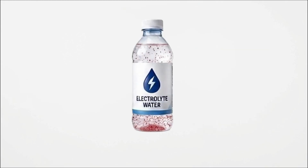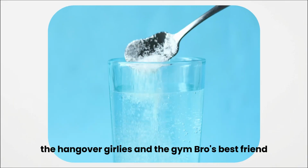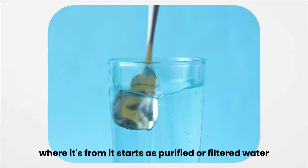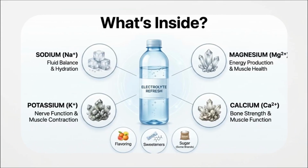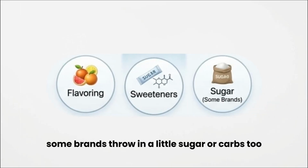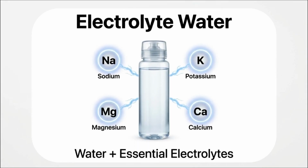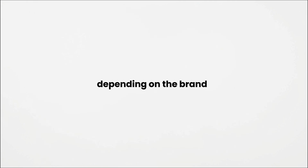Electrolyte water. The hangover girlies and the gym bros' best friend. Where it's from, it starts as purified or filtered water, then electrolytes get added back in, usually sodium, potassium, magnesium, sometimes calcium. Some brands throw in a little sugar or carbs too, which actually helps your body absorb everything faster. What's in it? Water plus those added minerals, and sometimes flavoring or sweeteners depending on the brand.